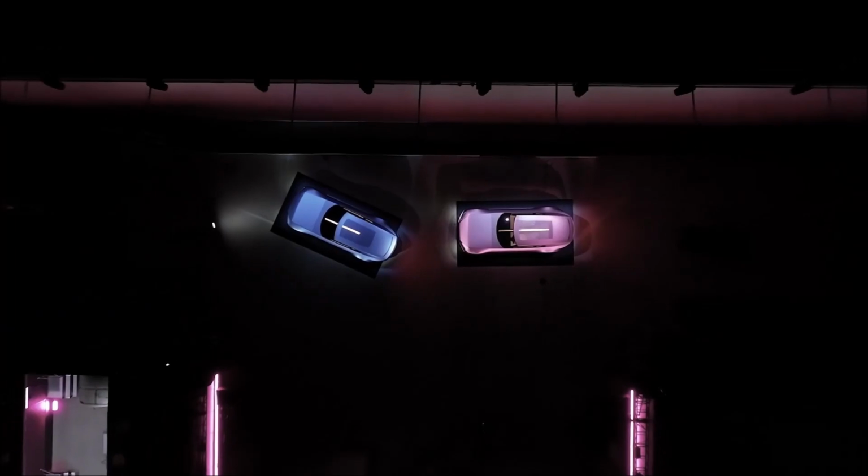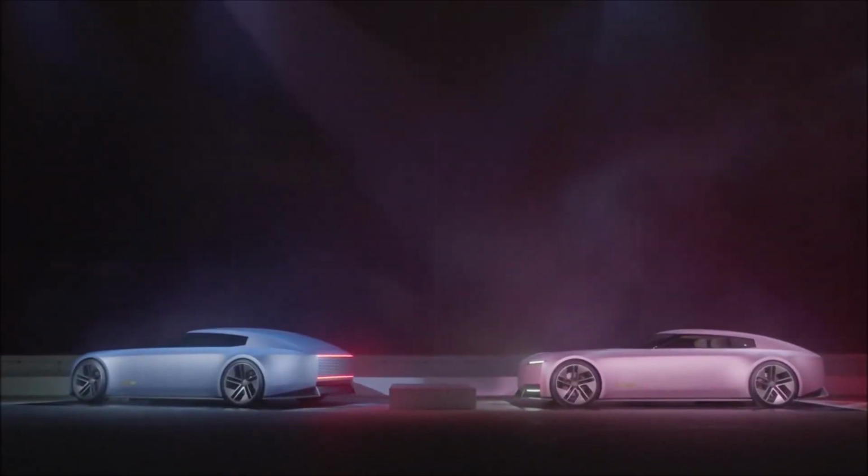Like it or not, this is the new Jaguar as the Type 00 concept makes its debut as an electric sedan for the 2026 model year.